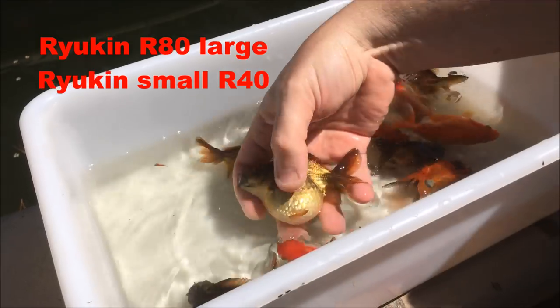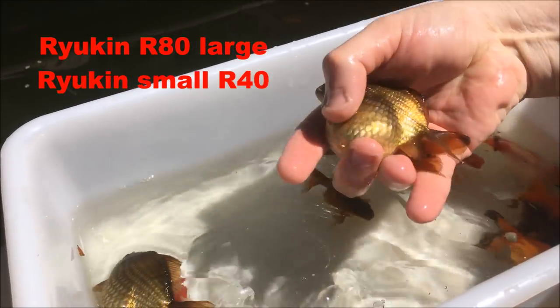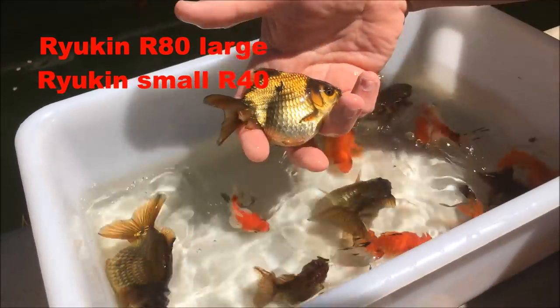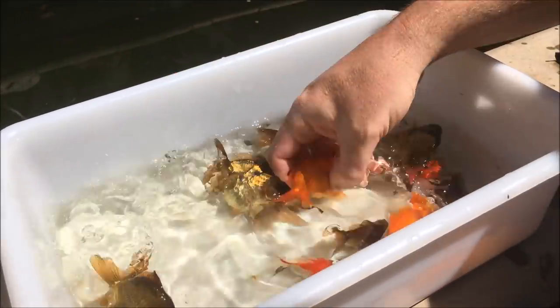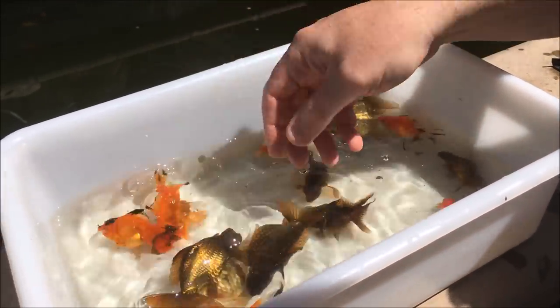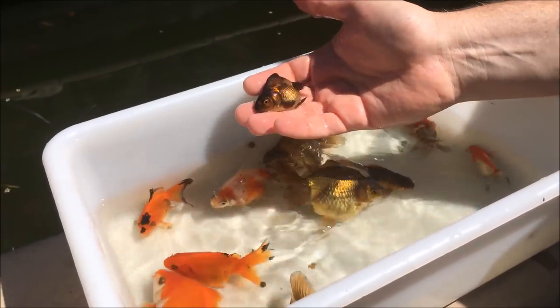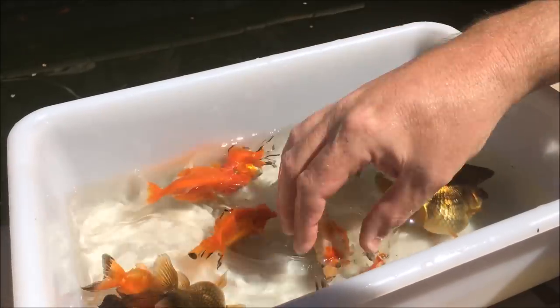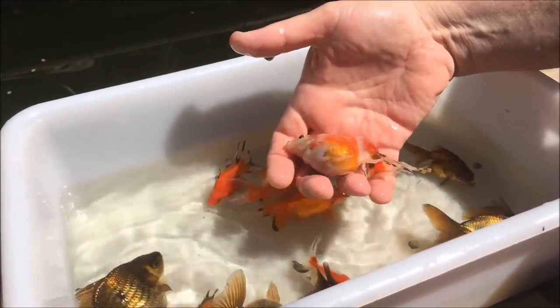Okay, here we got more ryukins. You can see the nice shape on these. Look at this. These are some short tails, longer tails. Pretty much all ryukin in this bowl. Here's a nice short tail.